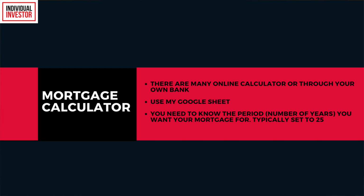So next one, the mortgage calculator. This one actually is pretty easy. There are many mortgage calculators online, and you can even go to your own bank website, and I'm pretty sure you'll find a mortgage calculator through your own bank. Alternatively, you can use my Google Sheet.